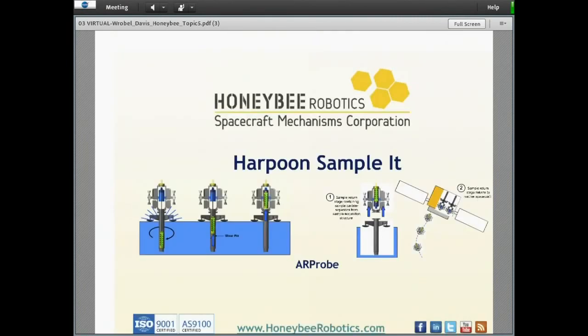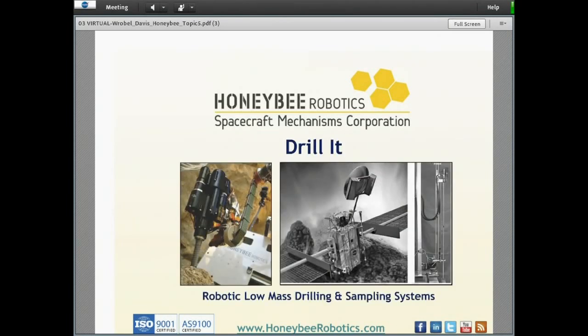Honeybee has also done work for harpoon sampling, and another technology worked on for robotic sample acquisition, the ARP probe, which would bring a sample back to an orbiting spacecraft, providing composition information before the parent craft engages the asteroid. This harpoon and drilling technology leads us to one of Honeybee's strengths, and that is robotic drilling.